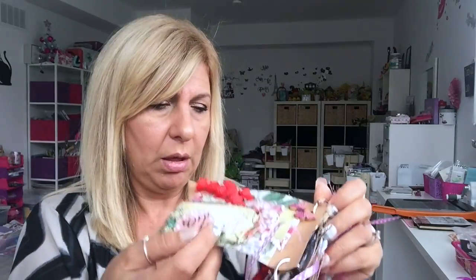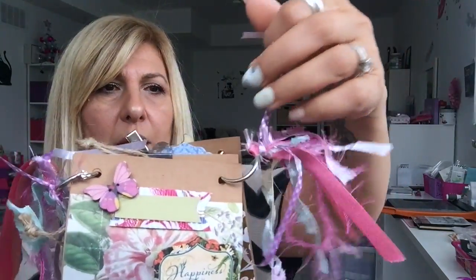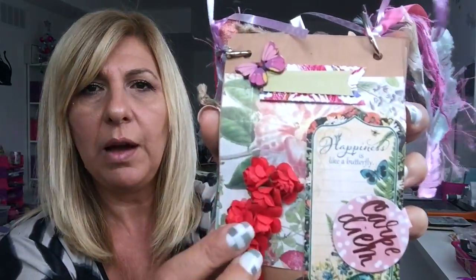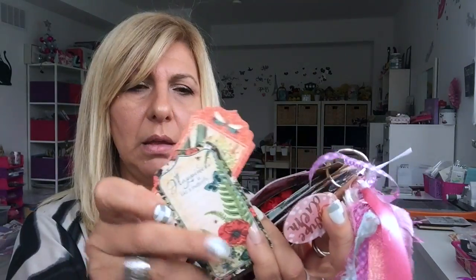Banner flip tag, flip banner. Oh, wow. Comes like that. Look at the tassel she made on both sides. That's beautiful. Oh, wow. She's got flowers here and a tag. Did you use your Graphic 45? And there are these two tags that she attached with this clip.